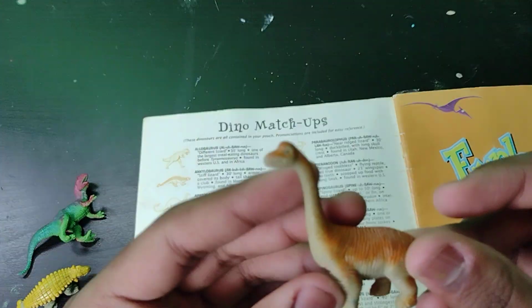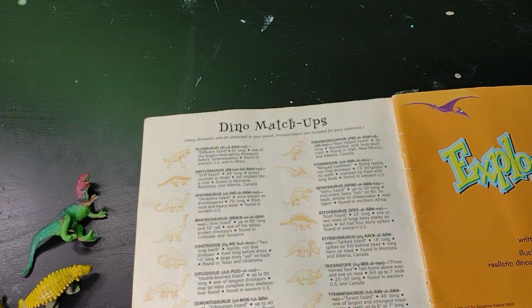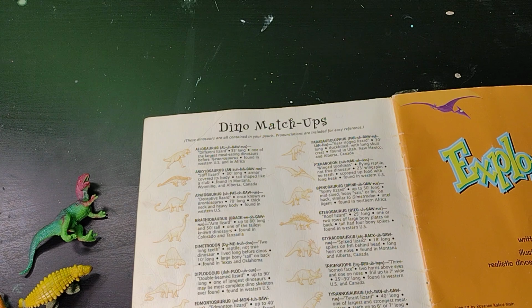Brachiosaurus, which I believe I do have, which I believe this is the Brachiosaurus. And yeah, I have this one. The Dimetrodon, which I unfortunately... Oh, wait, I do have the Dimetrodon, actually. Yeah, here's the Dimetrodon. The Diplodocus, which I also unfortunately don't have. Neither do I have the Edmontosaurus.